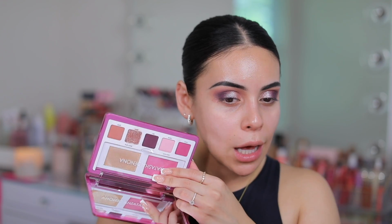I feel like some of the colors blend a little bit better in the other palettes, at least for me, versus this one. Maybe it's because it is purple, I don't know, but let me put on some lashes, try out a new mascara actually, because I have this one from Fenty, and hopefully the look will come together.